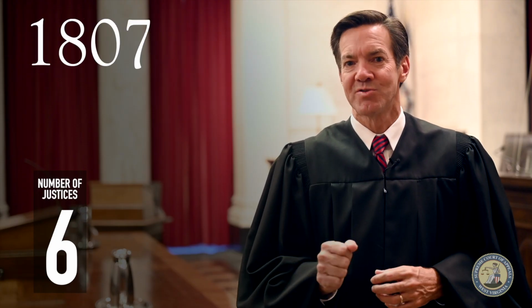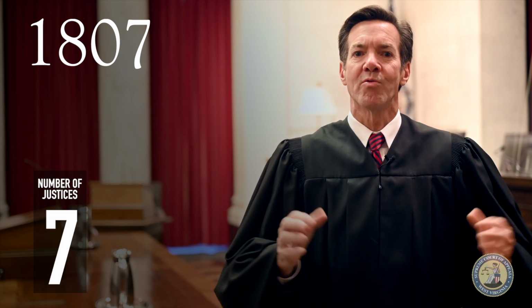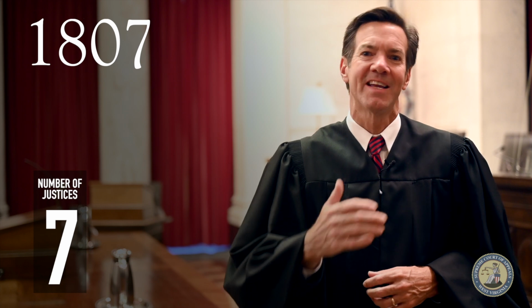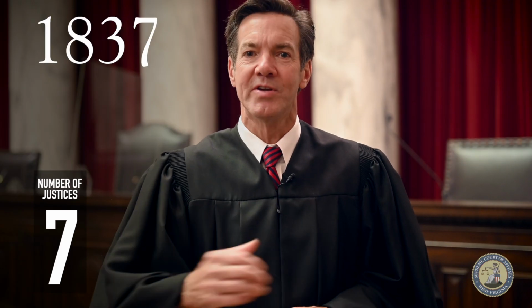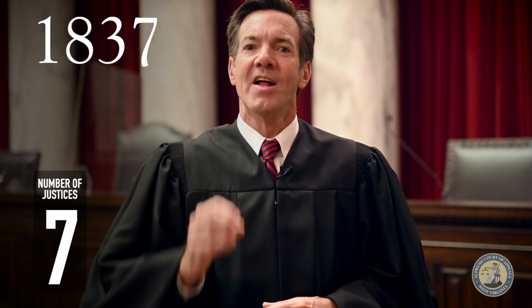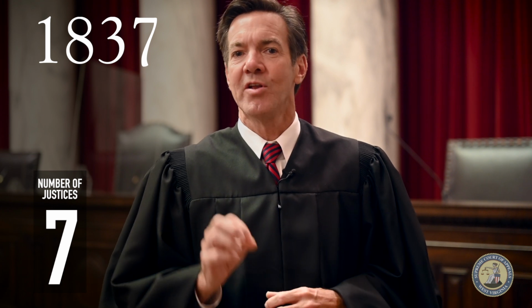Then, in 1807, Congress increased the number to 7. This was done to address the growth in the size and population of our country west of the Appalachian Mountains into Ohio, Kentucky, and Tennessee. In 1837, our country continued its western expansion, and with the admission of 8 new western states to the Union, new federal circuit courts were established and 2 new justices, bringing the total on the U.S.